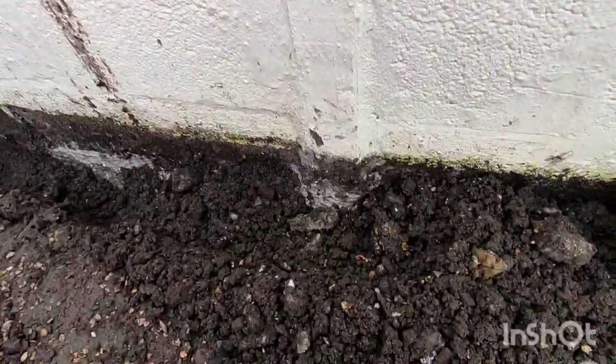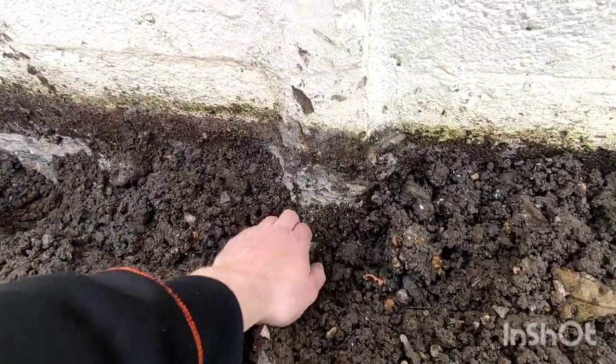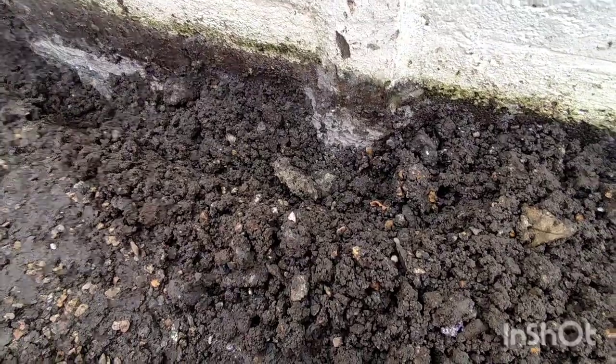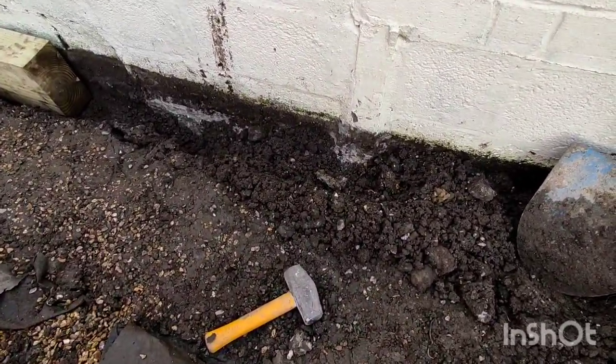Don't you just love digging? Old concrete fence post. Lump of concrete. Fun and games.